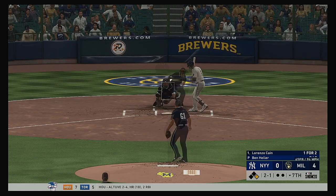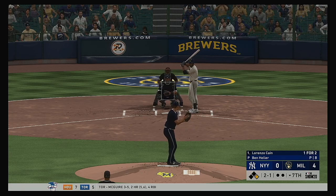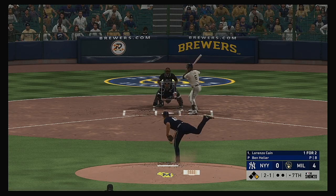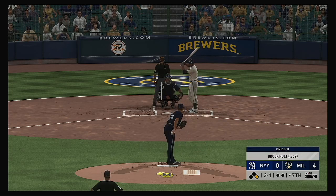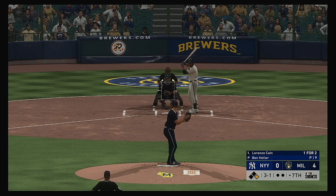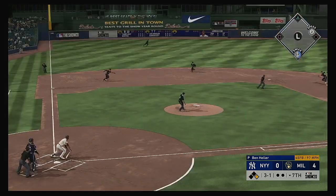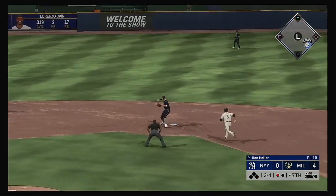Standing in now, Lorenzo Cain. And here's a fastball, not close, as he runs it to 2-1 now. 3-1 now. I love the approach out on the mound. Everything's down in the zone as it should be, but now you find yourself in a 3-1 count. Do you elevate a little bit more and get back in the zone, or do you just pitch around it?